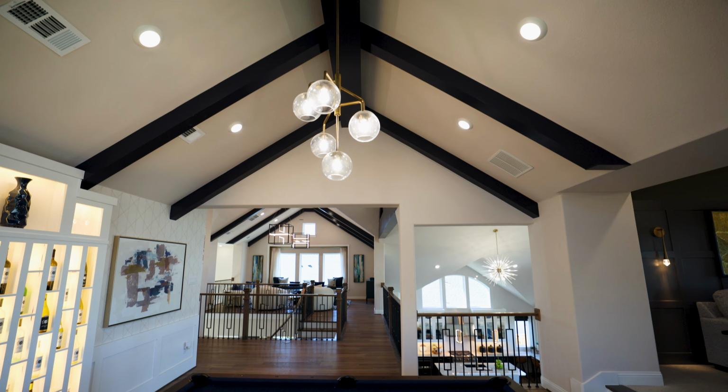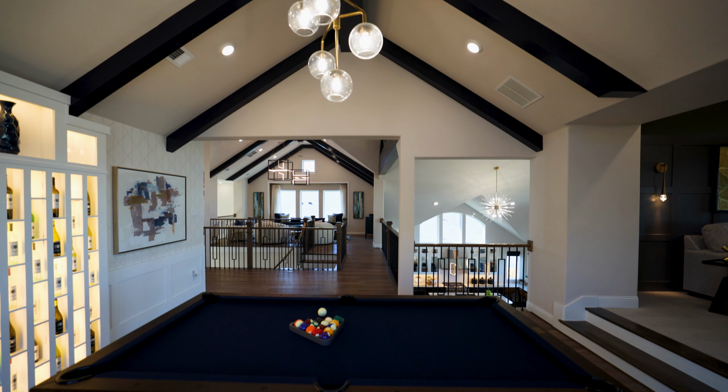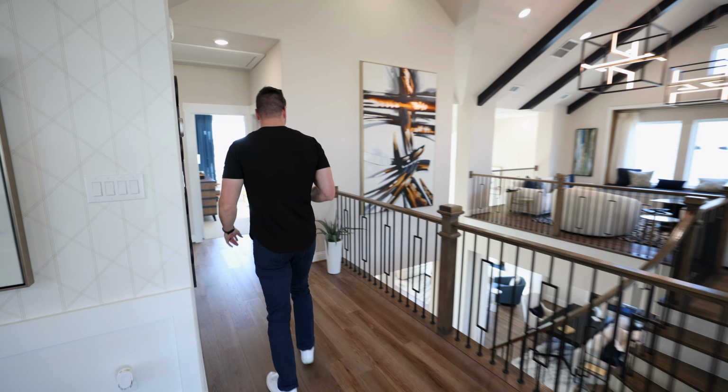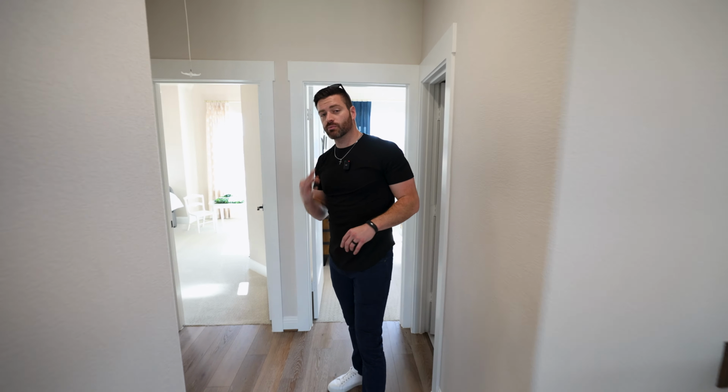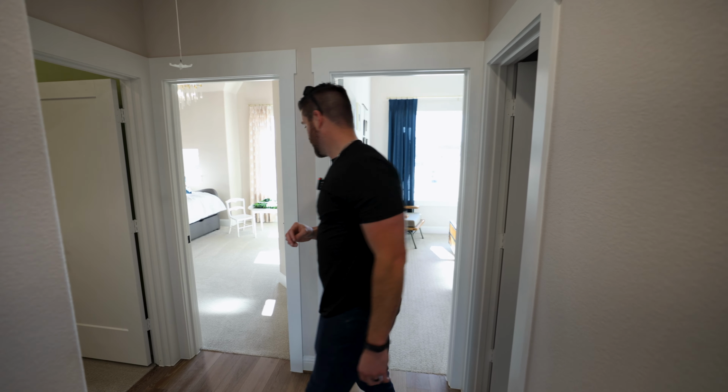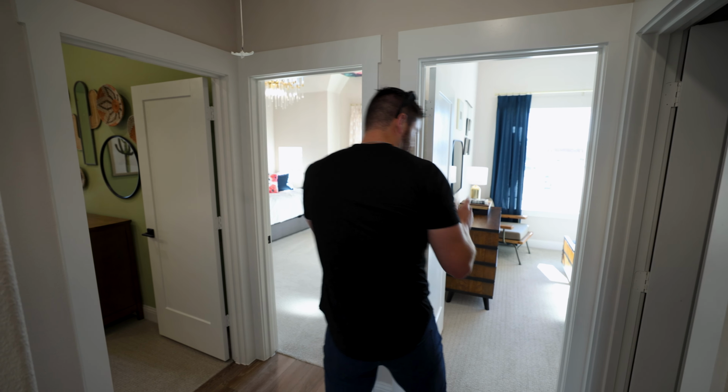So cathedral ceiling over here, cathedral ceiling over here. It's everywhere and it's really, really cool. So down on the front of the house, you're gonna have 3 bedrooms and 2 additional bathrooms. So let's start with this one right here.